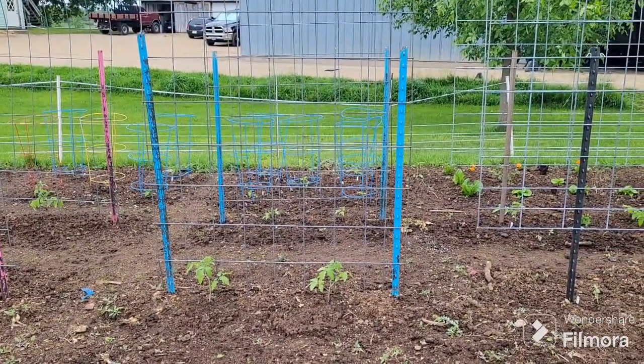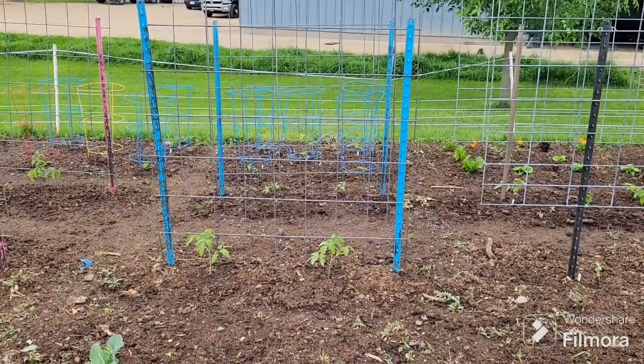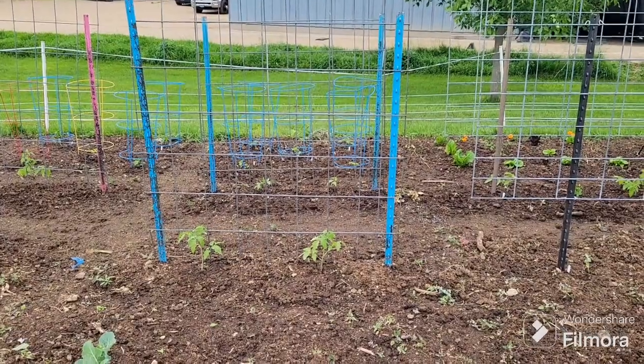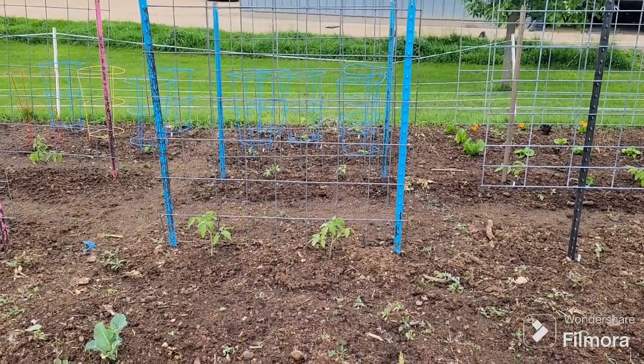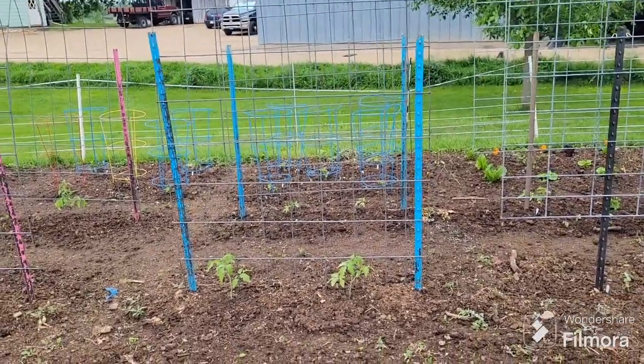And Annaliese, I believe is how you say that, tomato. Annaliese Noir, I got from M.I. Gardner. I got 2 of those plants on this side. On the other side is a Sartre Relais.